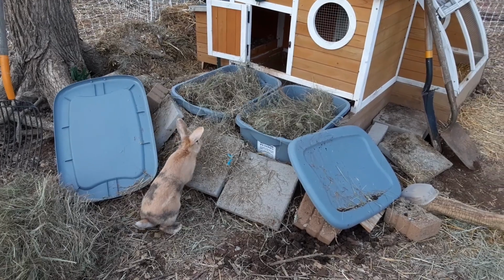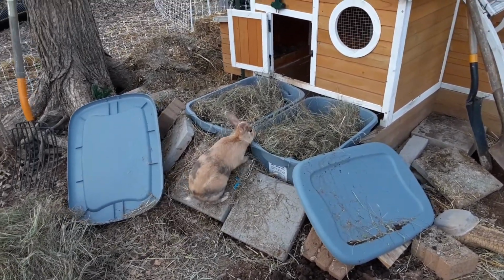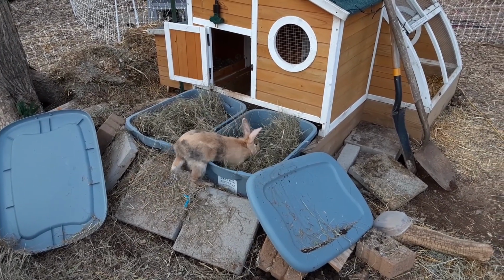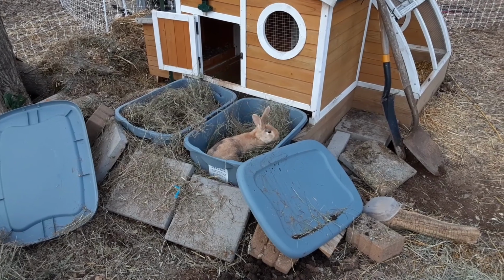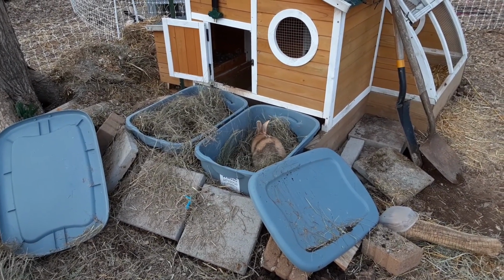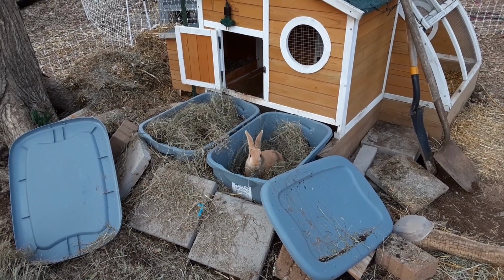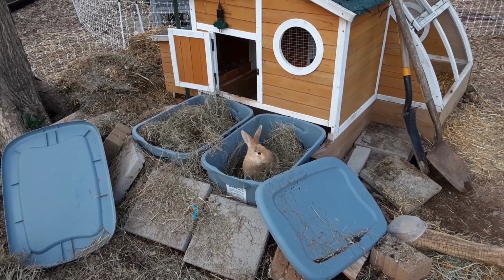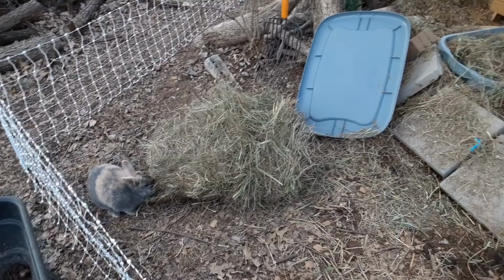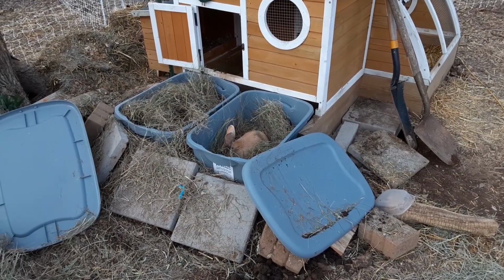So I put the pavers on the dirt because, of course, Callie thinks she's the CDO, the Chief Digging Officer. Obviously, there's hay in the boxes now. That should keep them busy tonight. I'm gonna put the lid on both of the boxes. We're gonna do bunny breakfast, and then tomorrow morning we'll see if this system kept the bunnies in.